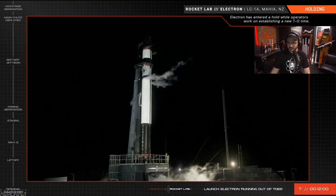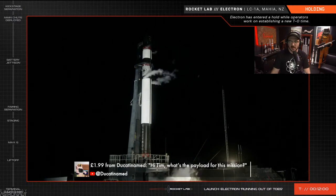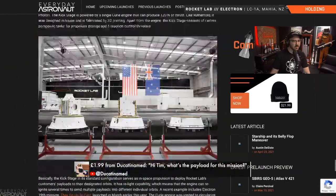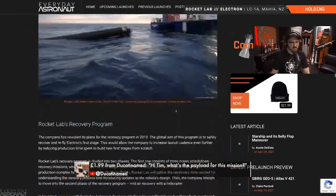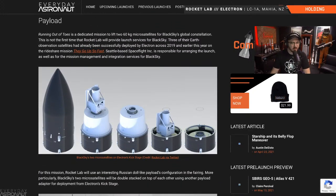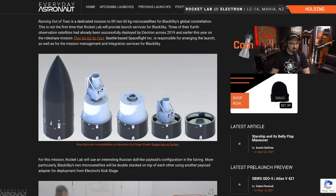All right. What is the payload for this mission? Let's go over here real quick. You can see the payloads from our pre-launch preview, again, at everydayastronaut.com. And we have the little picture of the stacking here. This is really cool. This is the stacking mechanism. It looks so Kerbal Space Program to me because it shows the bolts.